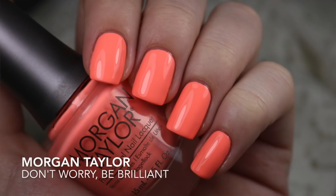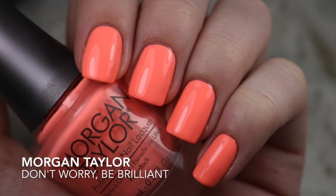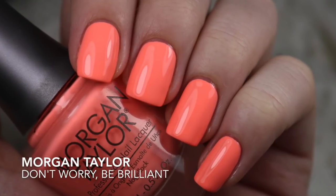But anyways, that's not what you guys are here for. I am going to share with you the polishes that I wore this week. And actually, I'm going to share one of the polishes that I did wear while I was MIA that really stood out to me. I thought the formula was fantastic. And that one is Morgan Taylor's Don't Worry, Be Brilliant. This is a coral. You guys know my obsession with corals. If a brand comes out with a coral polish, you can bet your bottom dollar I am going to buy it. This is a neon, and what blows me away about this is the formula.